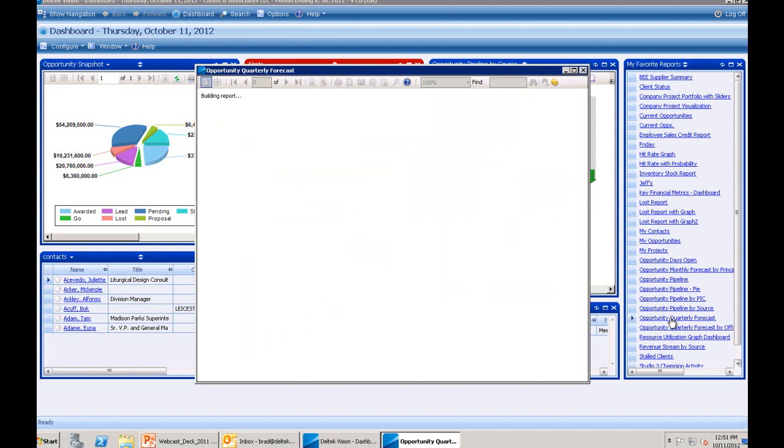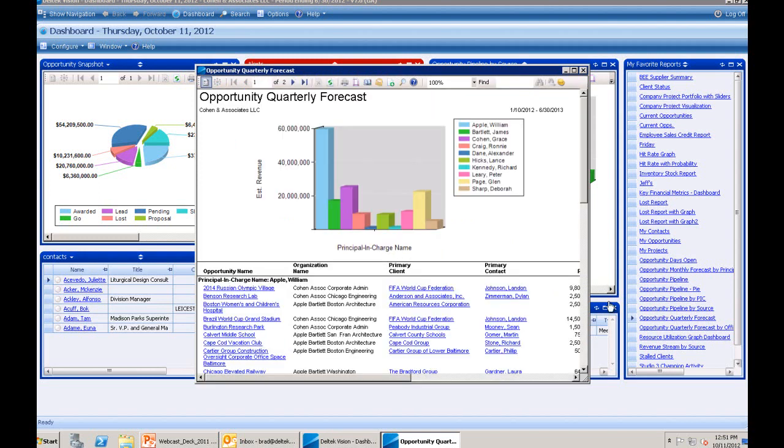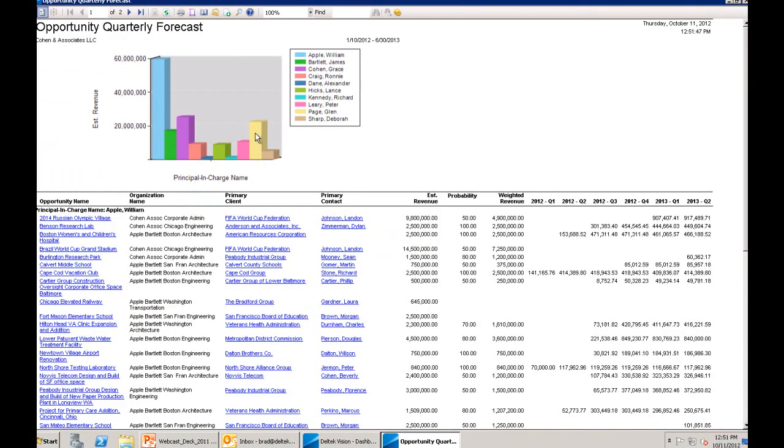So I'm going to go ahead and run an opportunity quarterly forecast directly from the link here. I've already gone in and again set up those report options and selections that are important to view the report the way that I want to view it when I log in. And there's our opportunity quarterly forecast. Nice pretty report. We've got a graph across the top here.